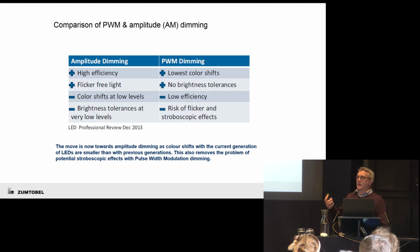Please never, ever use a mobile phone and point it at a light fitting. Don't ever, ever do that. That just shows that you don't know what you're doing, so don't do it. What happens is the refresh rate of the camera is different from the refresh rate of the light, and you get flickering. Oh, look how badly that flickers.